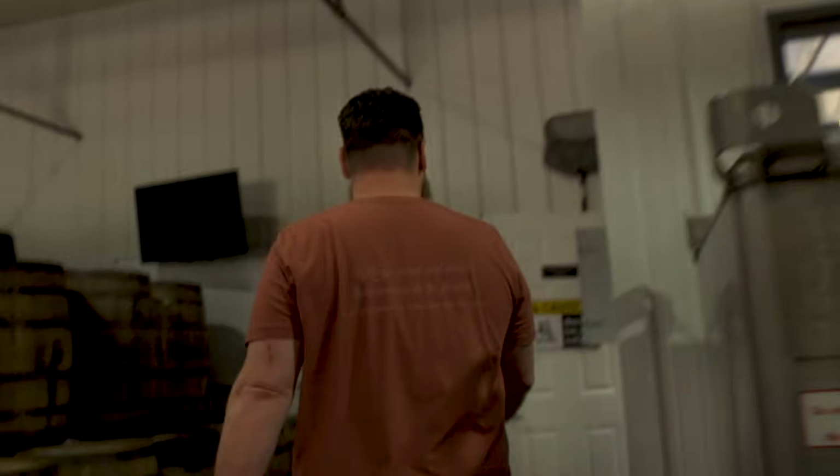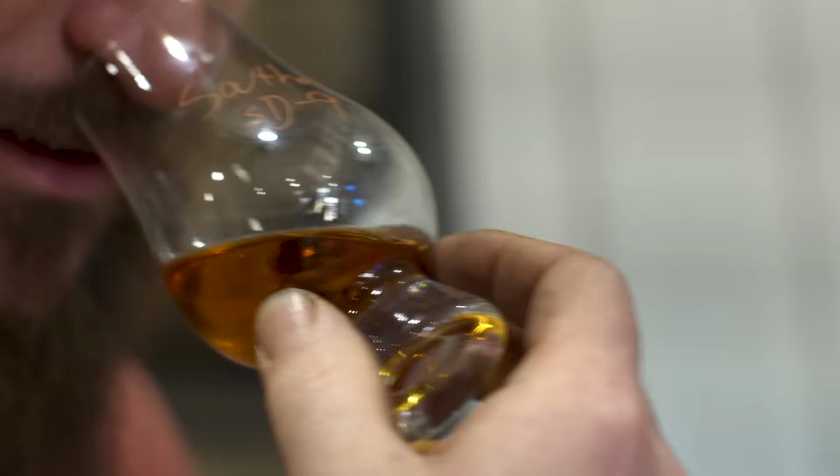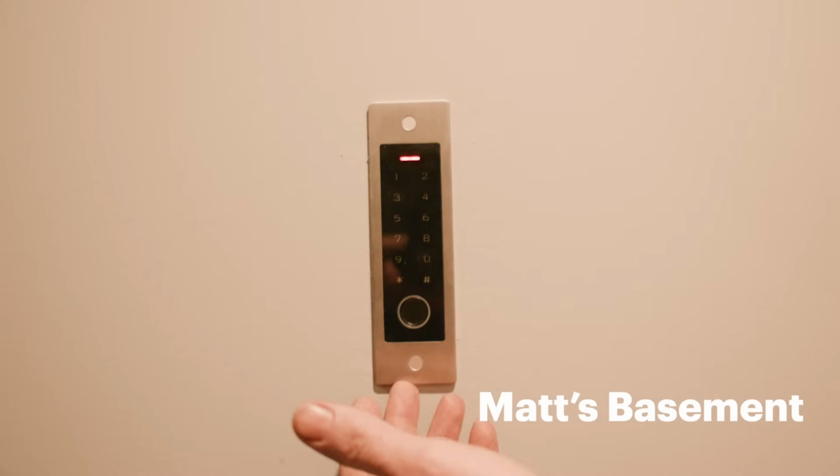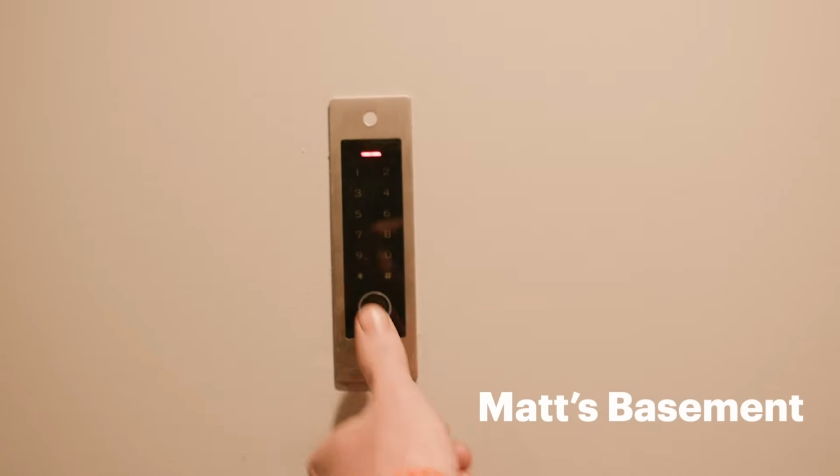For better or better, this perfectly bearded fellow is the textbook definition of a true blue whiskey lover. I've been into whiskey for a long time. When COVID hit, I went like full in, just crazy, way past what normal people do. This is the lock to the speakeasy, right? So it is a biometric scanner.